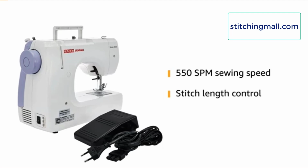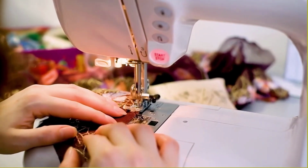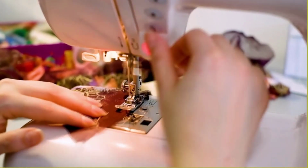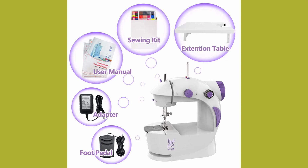So in short, if you ask me which of these machines is really good for making everyday clothes, then I'd say a portable sewing machine that is about 3/4 of a size, like a Dream Stitch or a Singer 8280. These types of basic sewing machines are good, but price wise they are around 10,000 rupees. So if your budget doesn't allow, you may go for Akaira. That is a simple straight stitch sewing machine, but it is useful for people who are into DIY or alteration or just for mending purposes.